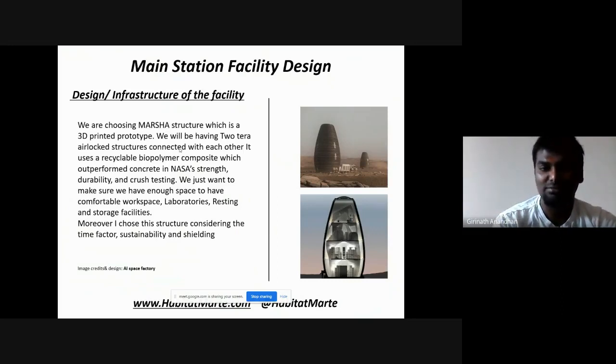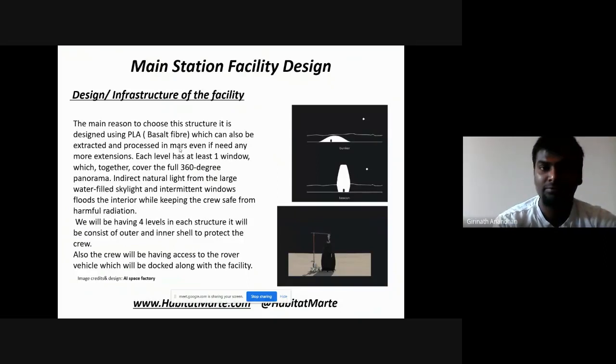Moreover, I chose this structure considering the time factor, sustainability, and shielding. It's quick, more sustainable, and more productive as well. The main reason to choose this structure is that it's designed in PLA basalt fiber, which can also be extracted and processed on Mars, even for any kind of extensions or more structures. Each level has one window, which together gives a 360-degree view.